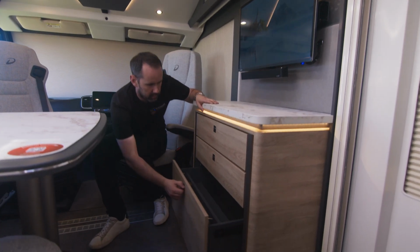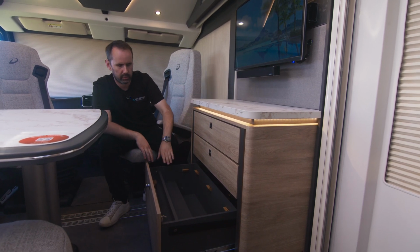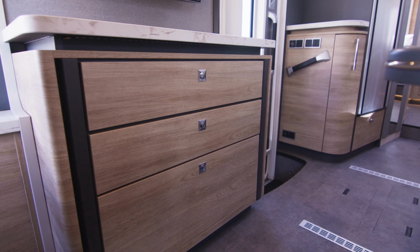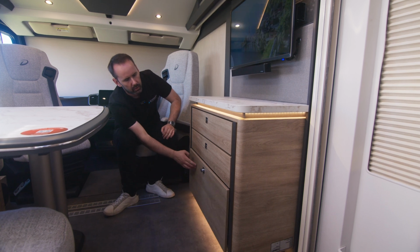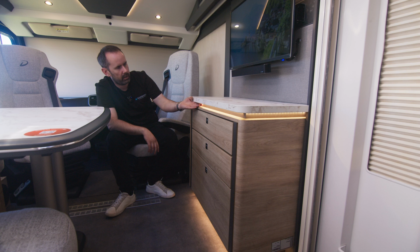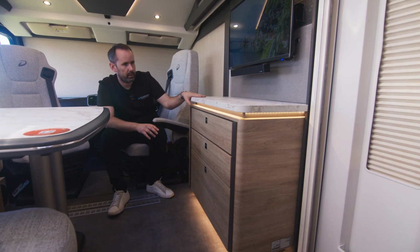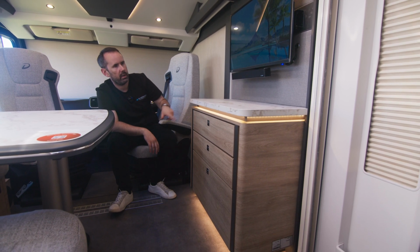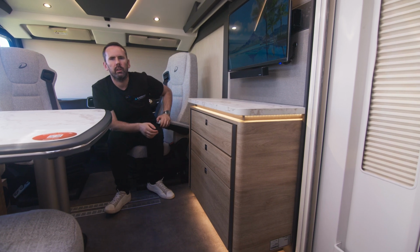This wee feature here, if you pull this out, there is a cushion in the garage, so they'll sit that on there that makes this into a seat. We've also got soft close as well, and you can see even around here it's got the LEDs, so this is part of the light moments, the ambient lighting. It's a big thing for Dethleffs. These are all controllable. You can control the temperature of these, and you can control the lights on and off and dim them through the Dethleffs Connect app.